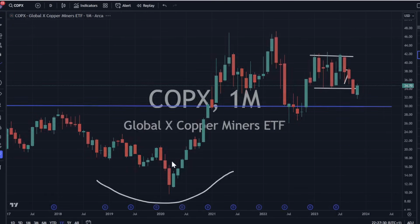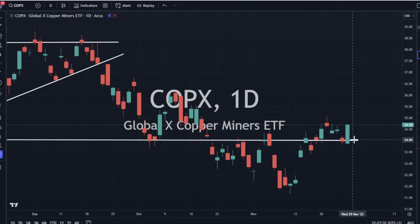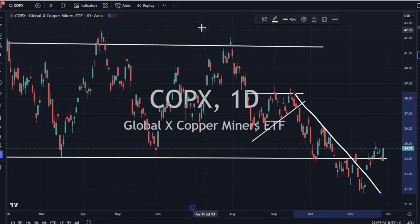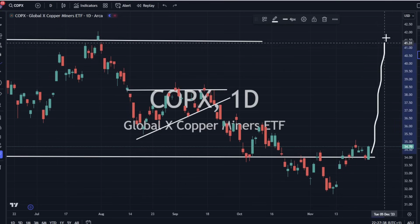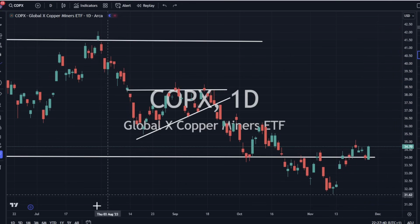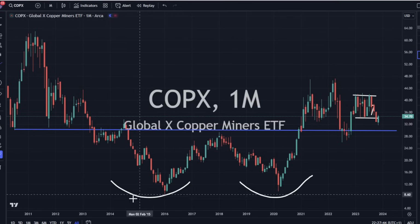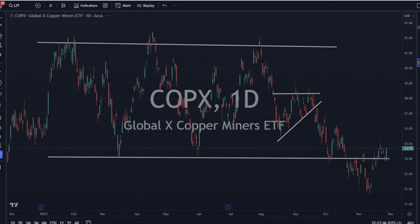COPX up 2.15%. Copper's looking fantastic, big bullish engulfing. The downtrend line, just to show you there, is broken. I think we're going higher. COPX looks incredibly good from a long-term perspective. This is one to be looking at.